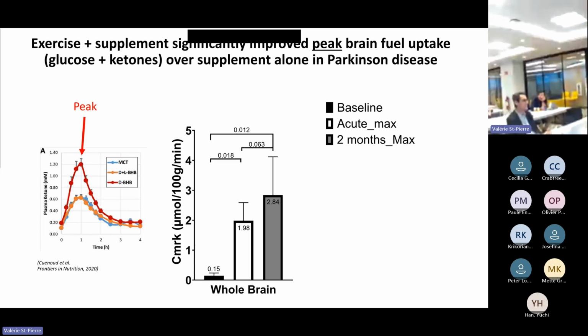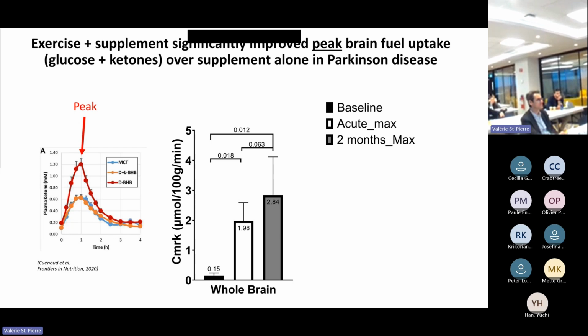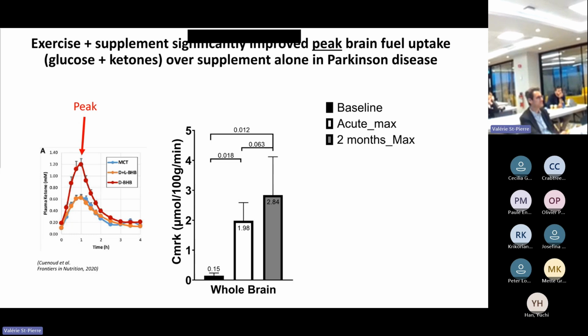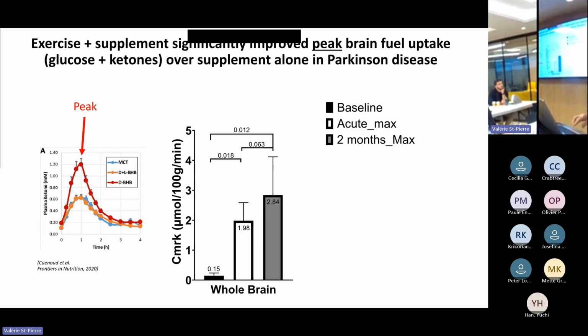CMRK is the cerebral metabolic rate of ketones. It's a global value for the whole brain. Very low before they get the supplement. The single dose will give you a value of nearly 2, and the combination gives you a value of nearly 3. So again, there's not more ketones being consumed, but exercise is helping mobilize some ketones endogenously, probably, and more is getting into the brain.